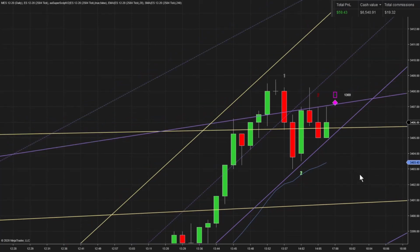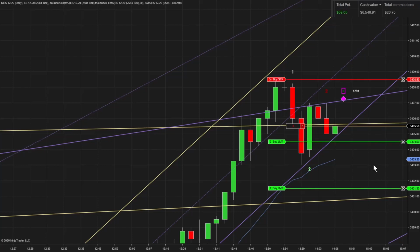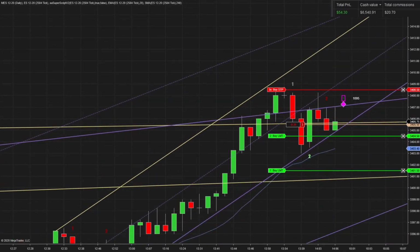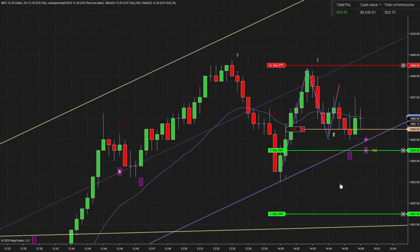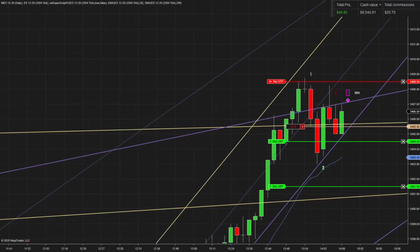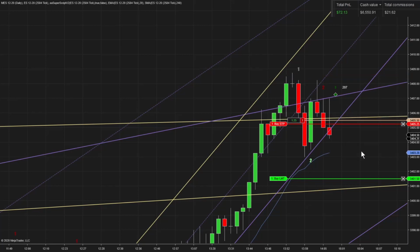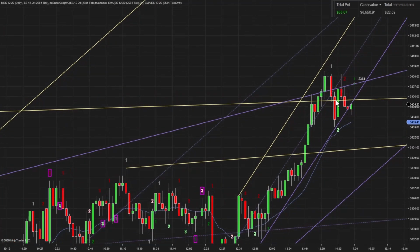Double top. I'm interested now. Created a double top here. The micro double top made me interested in coming back in. Most likely we'll get stopped out. Runner stopped out. Yeah, I wasn't interested until I made a double top, then I figured it'd be a good time to get in.